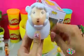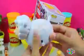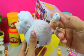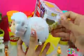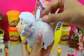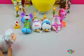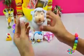Is it a sheep? Look at this sheep! You just wind it up and it's popping out babies! Well, that's not scary at all! My little lamb. It's just running, running, running, boom! Gave birth to a baby. Now that you definitely don't see every day.